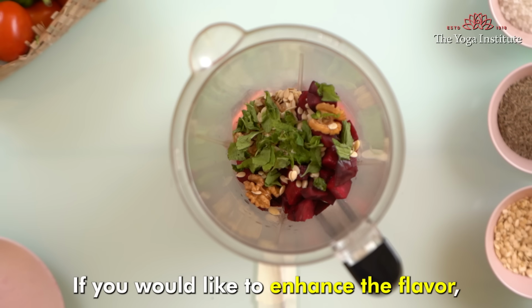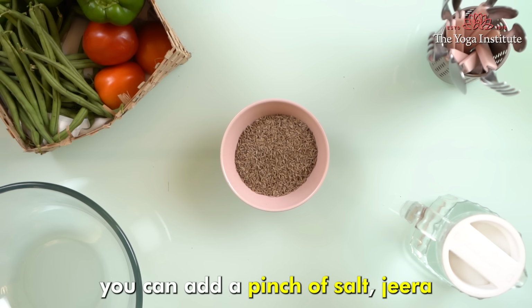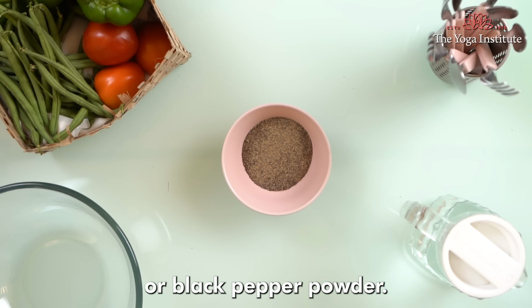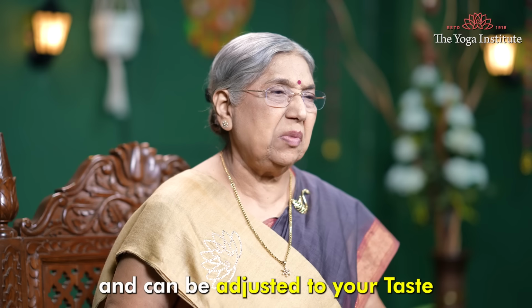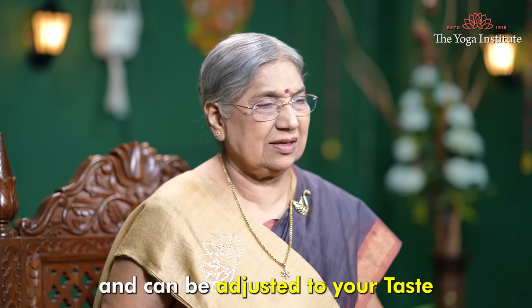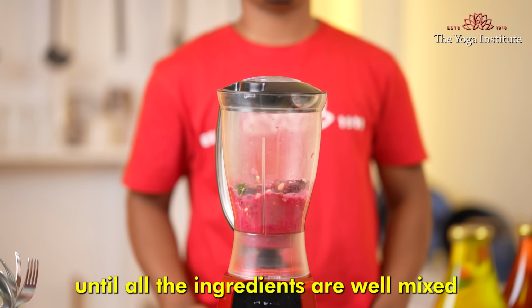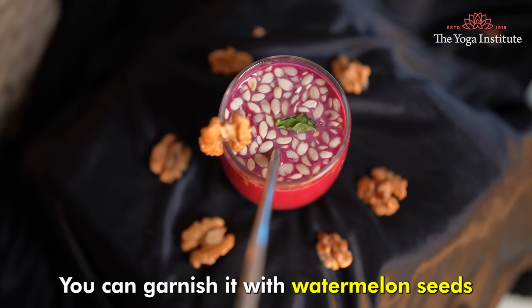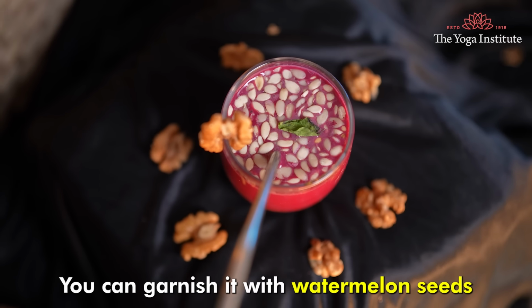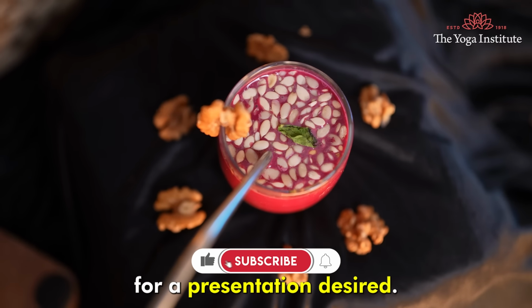If you would like to enhance the flavor, you can add a pinch of salt, jeera, or black pepper powder. Remember, this is entirely optional and can be adjusted to your taste. Blend until all the ingredients are well mixed and the mixture is smooth. You can garnish it with watermelon seeds or a leafy green for presentation, as desired.